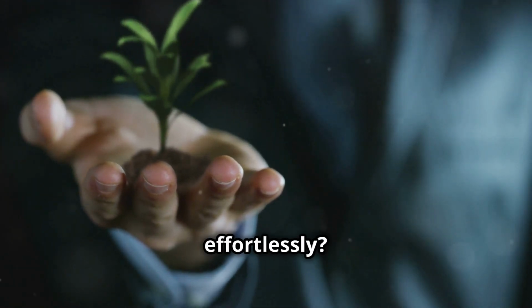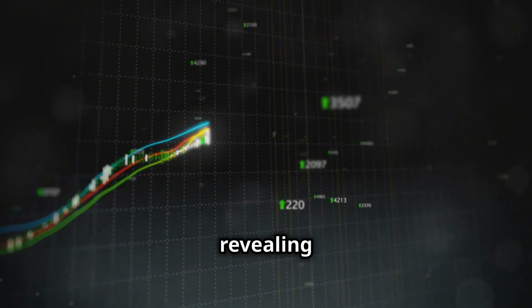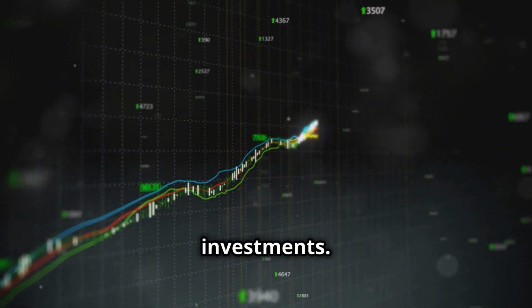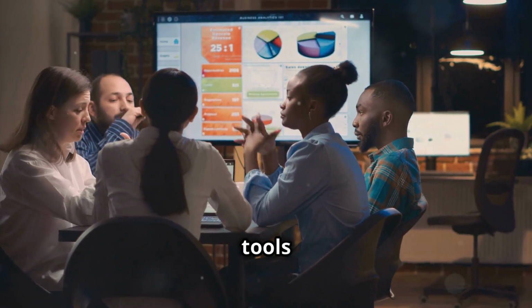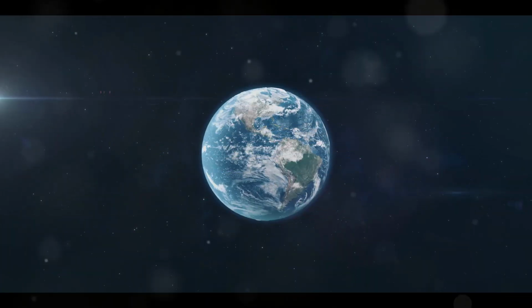Want to grow your wealth effortlessly? Welcome to Empowered Finance. Today, we're revealing investing secrets that will help you grow your wealth with small, automated investments. Whether you're a beginner or an experienced investor, these tips and tools will put you on the path to financial success. Let's dive in.